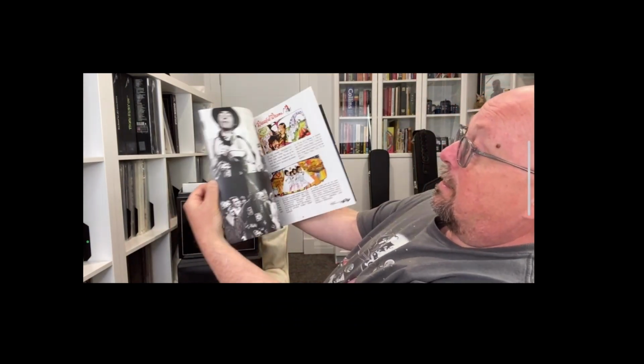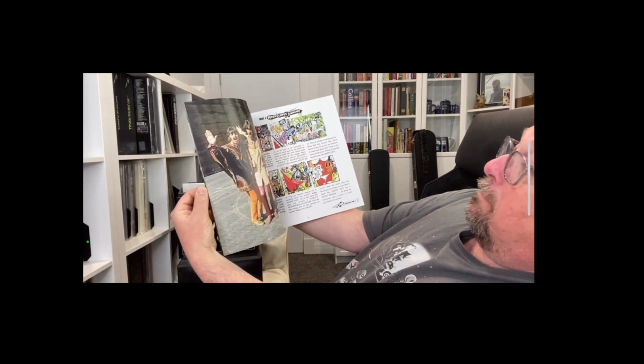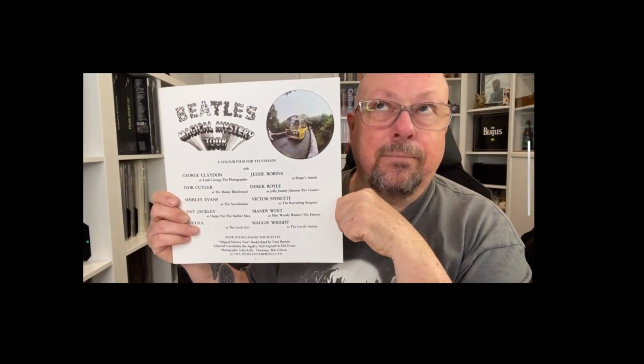The album, I keep calling it that, the item also comes with this book, which comprises stills and various bits and pieces from the TV movie, Magical Mystery Tour. This album is, for want of, am I allowed to call it an album? I'm going to. This album is not many people's favourites. It comes in for a lot of flack.